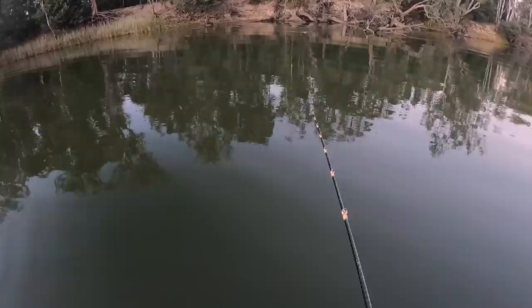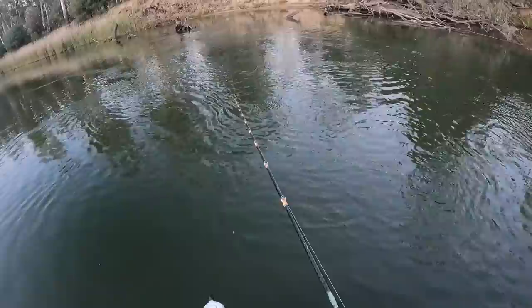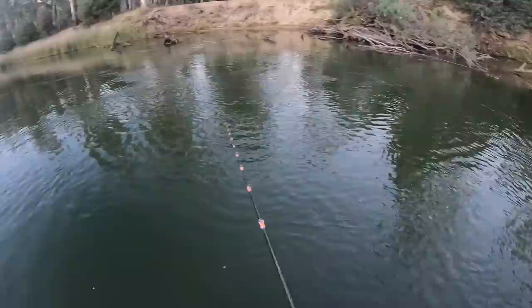The drone of the corellas here is actually deafening. So many. It's what I really like. It's the next couple hundred meters here on prime time. I'm half expecting a bite. So loud, there's feathers falling in the water. Gotta be a fish here waiting.